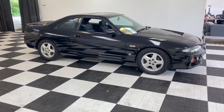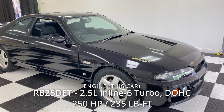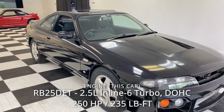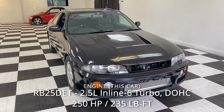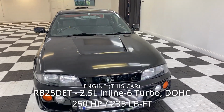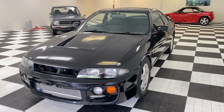But this is a GTS T25, so this has the RB25DET single turbo, twin cam, straight six. It's 250 horsepower or thereabouts, 235 pound-feet.